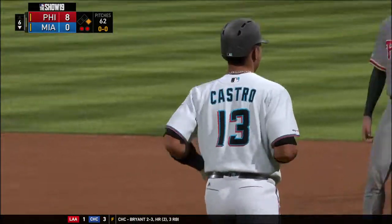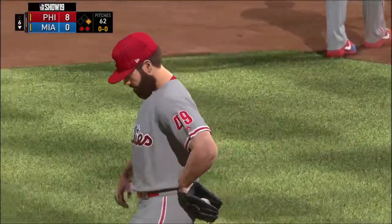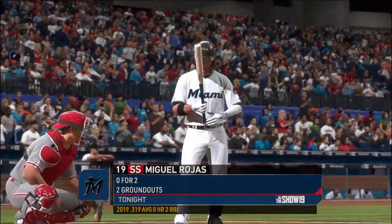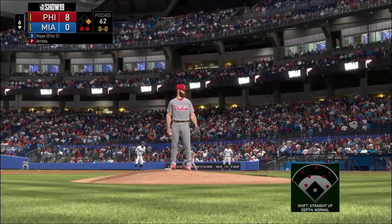Well, they've been unable to get to this guy, so they'll take base runners any way they can get him. At the very least, you make him work from the stretch and add to his pitch total. Now at the plate, Miguel Rojas. And we'll see if they can make him pay for the 2-out walk. Always considered a big no-no, of course.